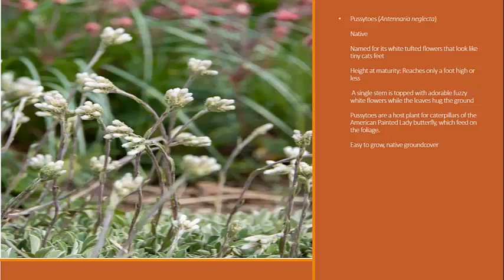Pussy-toes are named for their white tufted flowers that look like tiny cat's feet. Height at maturity, it only reaches a foot high or less. It has a single stem, which is topped with adorable fuzzy white flowers while the leaves hug the ground. Pussy-toes are a host plant for caterpillars of the American painted lady butterfly, which feeds on the foliage, and it's an easy-to-grow native ground cover.